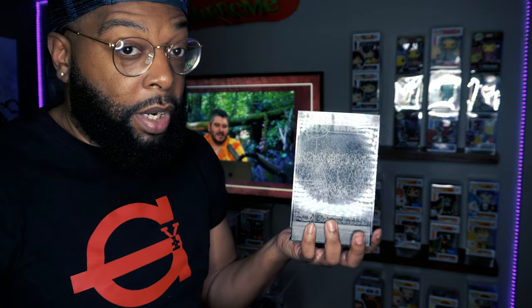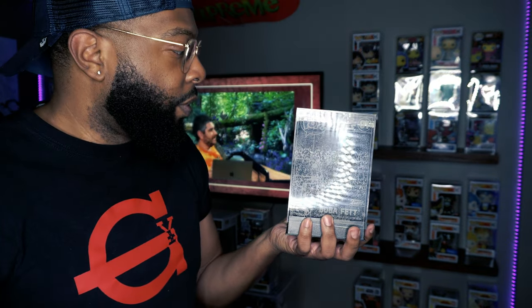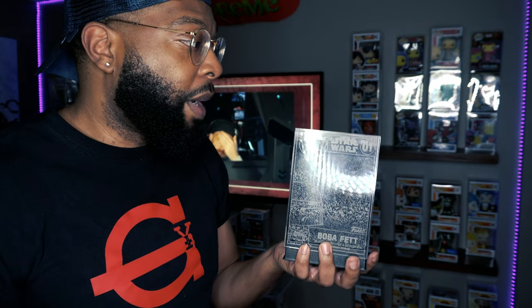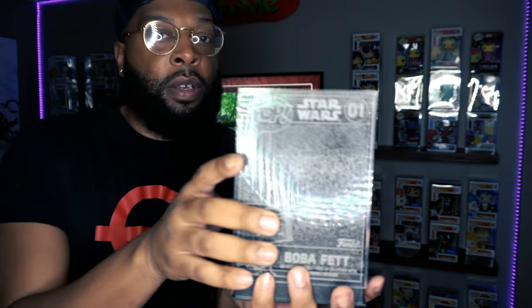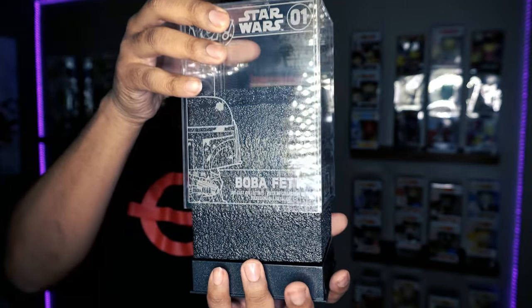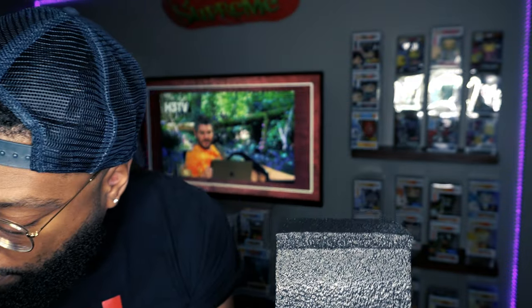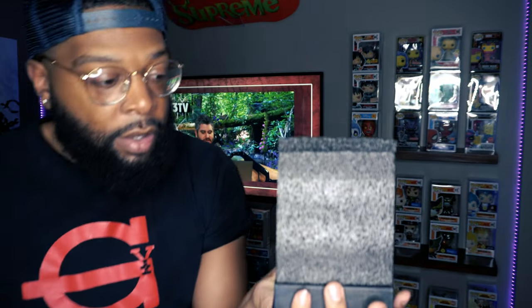These are 50 bucks, guys. So this is not a cheap Pop by any means. If you pay 50 bucks for a Pop and it comes out of the box damaged, that would be messed up. But I'm gonna let you guys see. Let's get that initial off. I'm gonna set that right there.